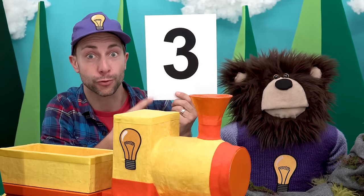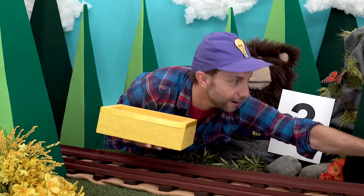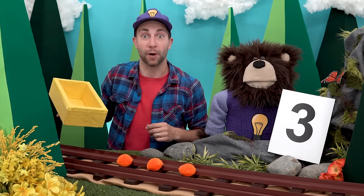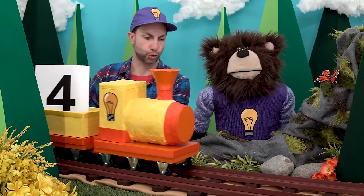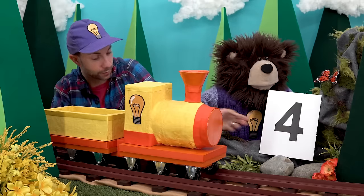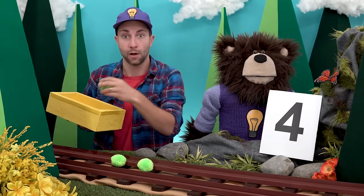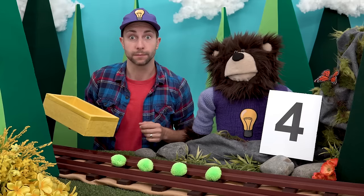This is the number 3. Alright, 3 right there. Alright, here we go. 1, 2, 3. 3 orange puffballs. 3. Mayta, here comes the next number. This is the number 4. All right, number 4 right there, and we have 1, 2, 3, 4. 4 green puffballs. 4.